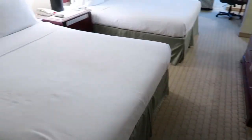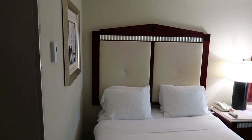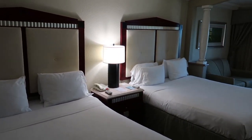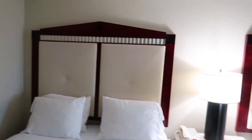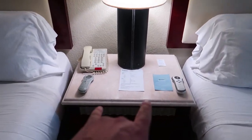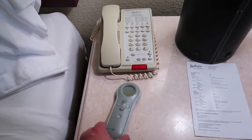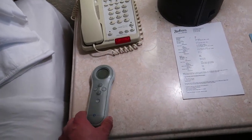Pretty nice. And then we have these two big double beds. So this bed here, and then that bed over there. You got a little bit of decor over here. The real cool thing about these beds is they have individual remotes because they're Sleep Number beds. So they can change the comfortability for you.